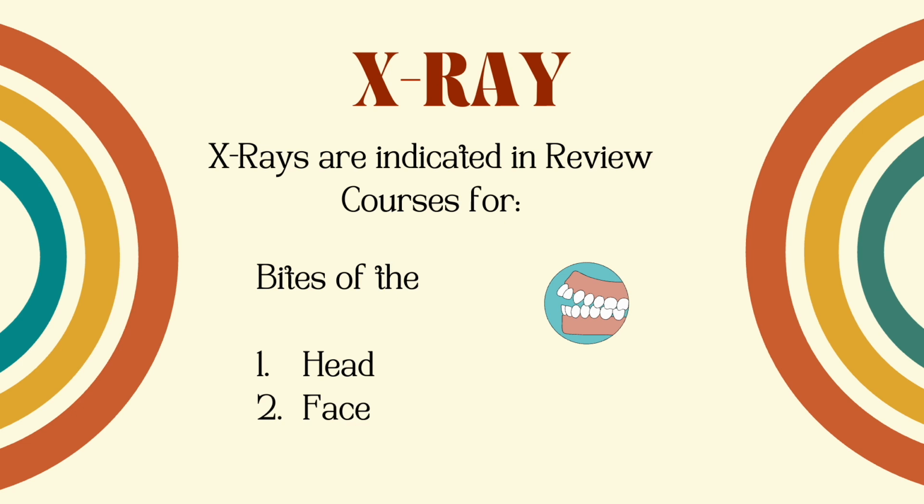Bite locations near joints or bones are indications for X-rays, and it's used to assess for bone involvement such as a fracture or osteomyelitis, especially in bites to the hands or feet. If there are clinical signs suggesting involvement of deeper structures, such as severe pain, reduced range of motion, or evidence of a crush injury, this is a time to get that X-ray. If there is a suspicion of gas formation, X-ray can check for gas in tissues, which may indicate a necrotizing infection or clostridial myonecrosis.